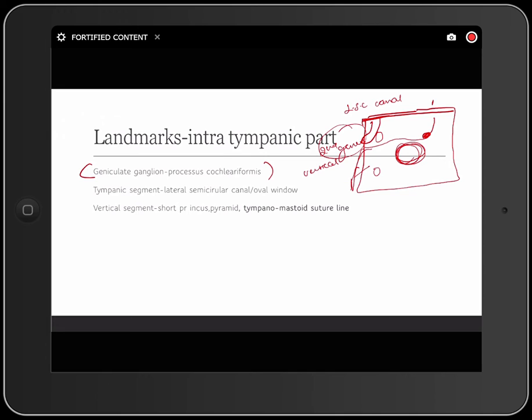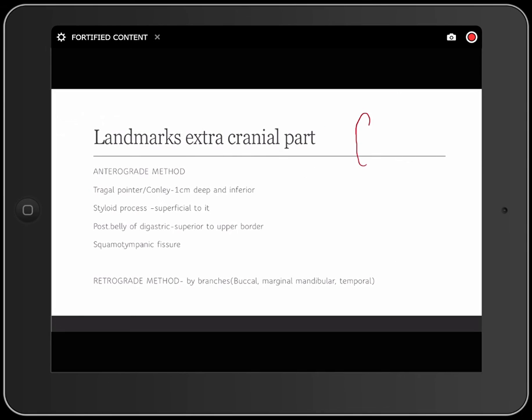Then it lies close to the short process of the incus and descends along the tympanomastoid suture line. It comes out as the extracranial part, coming out through the stylomastoid foramen into the substance of the parotid. While traveling in the substance of the parotid, it is very important during parotid surgery.